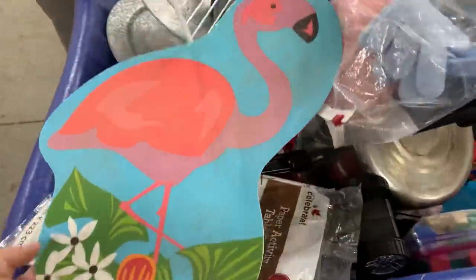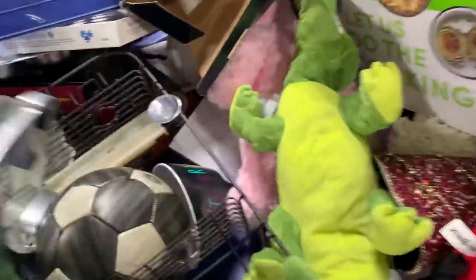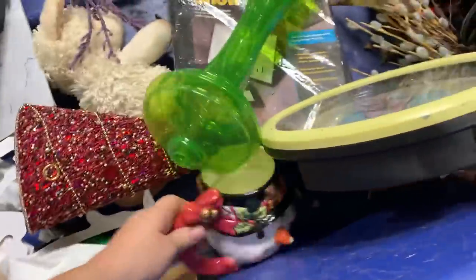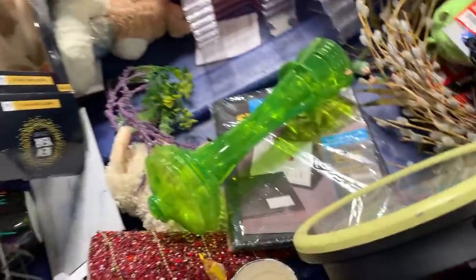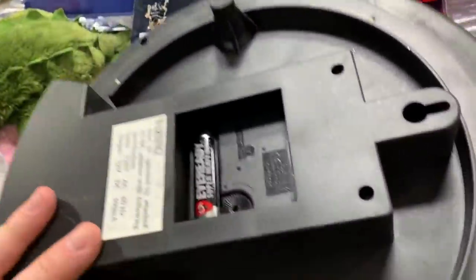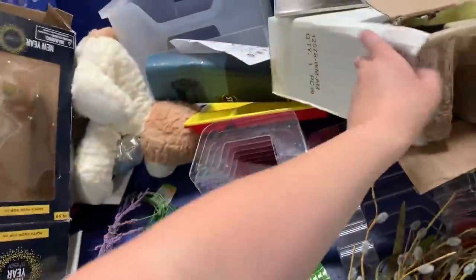Flamingo plate. Another great area. Oh, Kohl's Cares. Oh, here's a little pink classic Build-A-Bear. Angry Bird. Another little gator. Some nice Christmas. It's our Christmas mug. That's cool. Has like a 50s diner vibe.